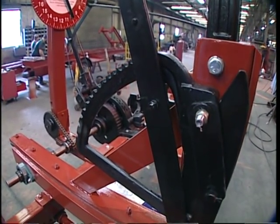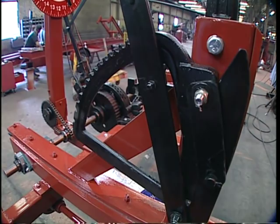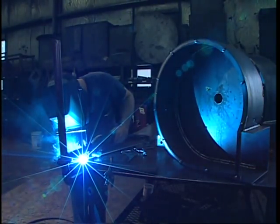We design equipment to work anywhere on the face of the earth, from the tropics to the Arctic. We are the only true one-stop shop in the sawmill industry, and we give you the most value for your money, period.